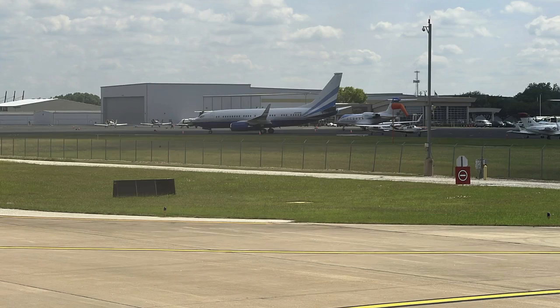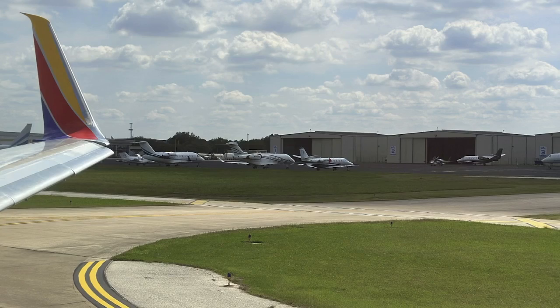And then we have the FBO, the fixed base operation facilities. I thought this BBJ was so cool with the sand. It looks like the Las Vegas Sands one, but I thought that was too cool not to mention. I think I have a better shot here. So here are some Challengers. They have some really nice private jets at Austin. That's one of the coolest parts of the airport.